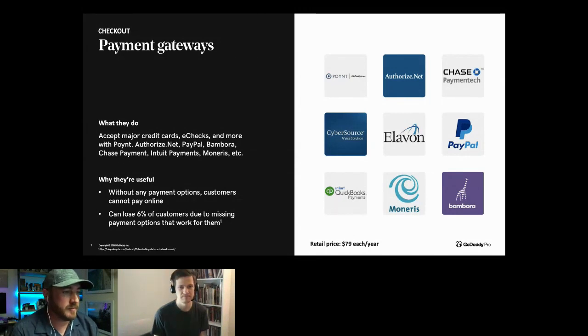Some people might be comfortable with just adding a credit card. Some people may be more comfortable with something like PayPal, where they don't have to enter credit card information. And that also helps with some international sales as well, where the payment gateway may be expecting a US credit card and it doesn't work otherwise, but something like PayPal might be able to span across different countries as well.